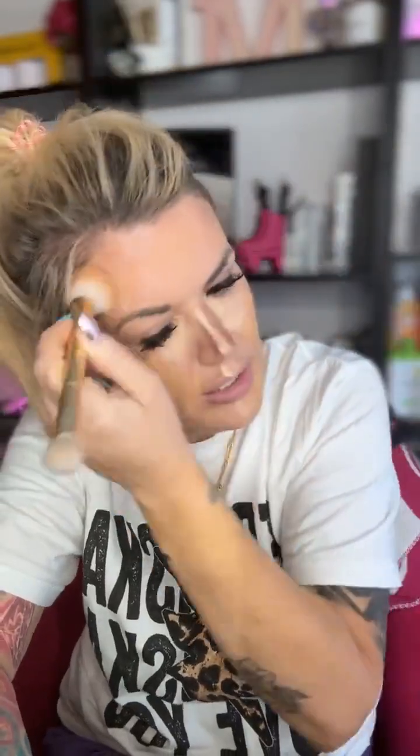So with this makeup, it's just a really cool, fun way to get some coverage, some dimension. You can build it. You can wear less of it, lighter, heavier, whatever you want. And look, I'm literally just tapping this in, a little bit of dusty, sweepy, and it's literally this easy.